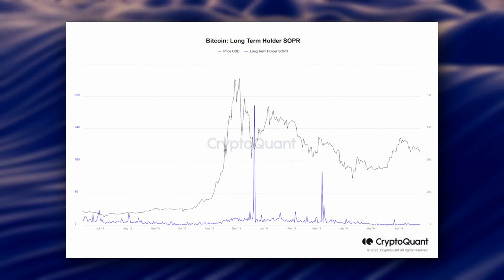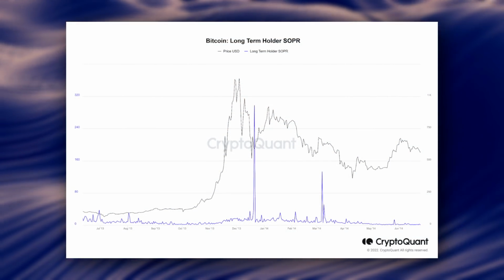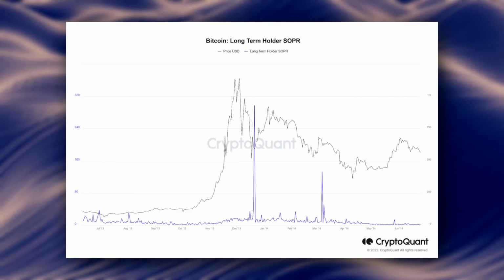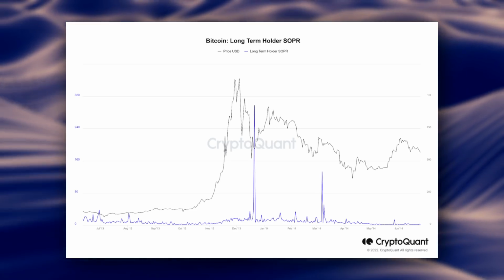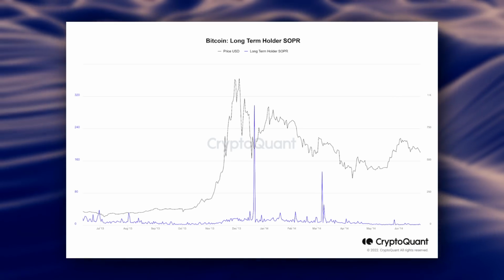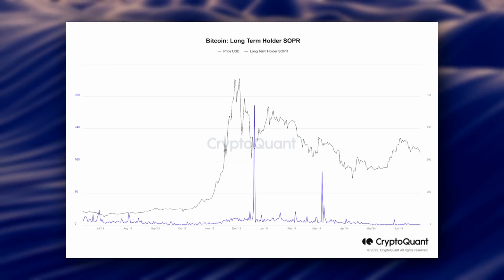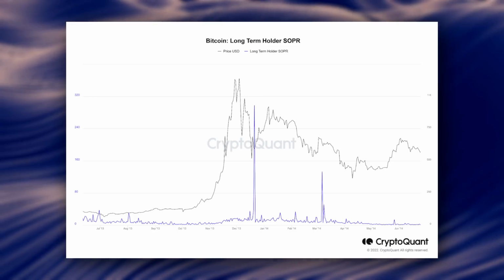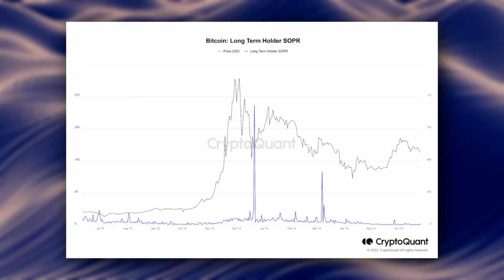Okay, let's take a look at some charts here, beginning with the Bitcoin long-term holder SOPR. So long-term holder SOPR is applicable for long-term holders, and by definition, a long-term holder is someone who is holding Bitcoin or any asset for the past 155 days and beyond. When the value goes up, it implies the actual liquidity in the market is increasing as the assets of long-term holders are considered illiquid.